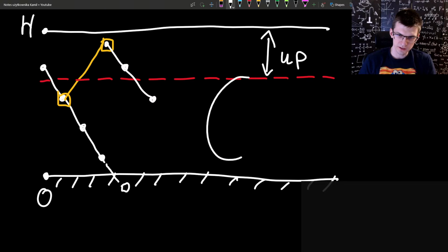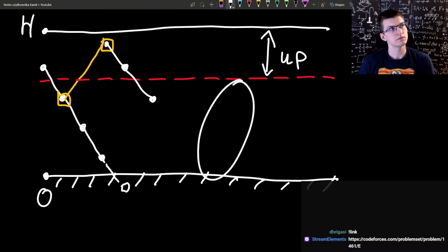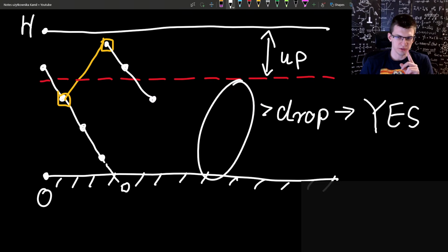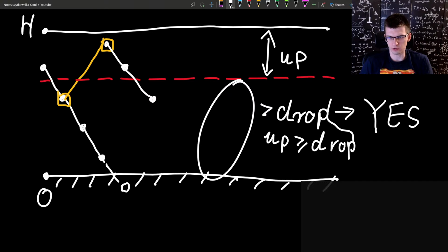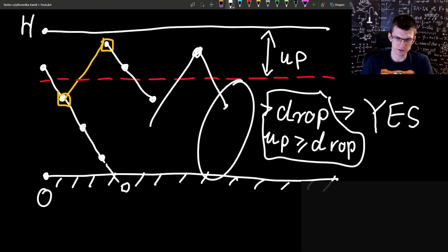From this position, I again keep dropping. And now, if this distance is greater than drop, then almost always the answer is yes, that I can survive. That assuming that up is greater than or equal to drop. If those two are true together, then it's yes. Because whenever I get here, I will move a bit higher. So even if I drop, I will not be lower. And assuming that I survive the first turn.